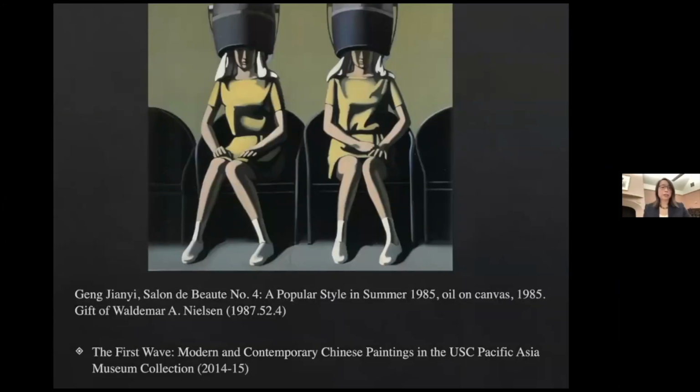Well, my first serious encounter with the Pacific Asia Museum Chinese collection really began in 2014 when USC formed a partnership with the museum and hired Christina Yu as the first director. She mounted an exhibition the same year and called attention to one of the collection's major strengths, contemporary Chinese art. The exhibition is titled The First Wave, Modern and Contemporary Chinese Paintings in USC Pacific Asia Museum Collection. And on the screen, you see one of the works featured in it. It's a work by Gang Jiangyi, a beauty salon. And it's an oil on canvas painting done in 1985.